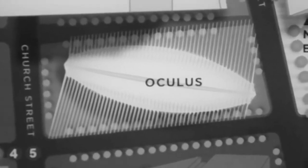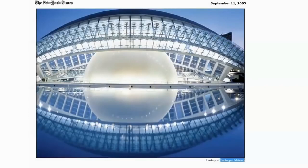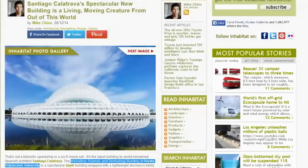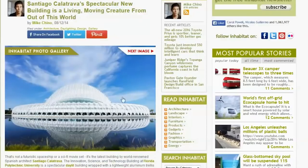And if you look up this guy, my friend Jennifer Nielsen off Facebook sent me a bunch of pictures. If you look up this guy who designed it, Santiago Calatrava, he's pretty well obsessed with eyeball structures. This is the City of Arts and Sciences in Valencia, Spain. This is one of the buildings there. And this is the drawing when he was sketching it out, obviously. I mean, it looks like the CBS logo.